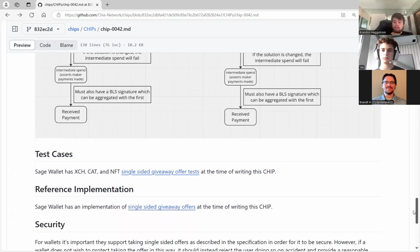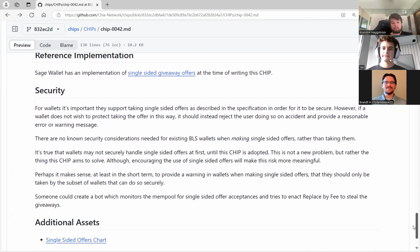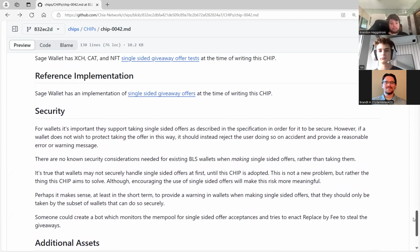Right now, I've implemented this into Sage, and you can make and take single-sided offers. But the concern is that if you make one of these single-sided offers inside of Sage and go over to a different wallet, like let's say Pocket or Ozone doesn't support this yet, and you try to accept the offer there, there is a chance that someone in the mempool could change the offer because the protection in this chip isn't in place in those wallets. So I'm creating this chip as a way to document this technique and provide a reference implementation so that other wallets and apps can integrate this as well.